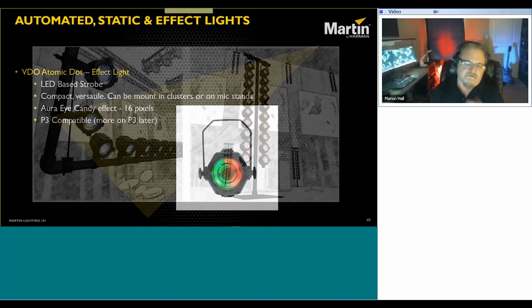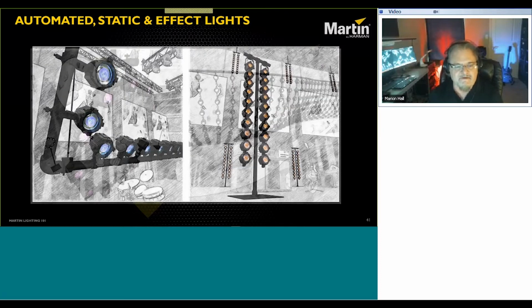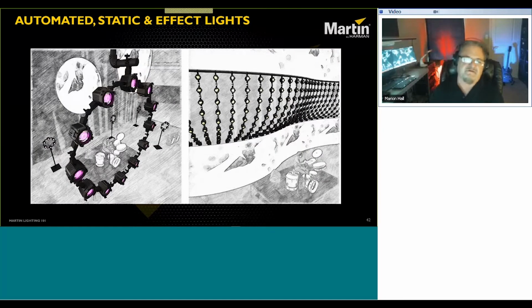And then I just wanted to show you some artist renderings that I stole off of the Martin website to show you all the different ways that you can use this. And there's a couple of cool case studies on martin.com if you want to check out how some of our customers have utilized these. You should check that out. So yeah, you can do all kinds of wacky stuff with them and create some really interesting looking stage looks and designs.